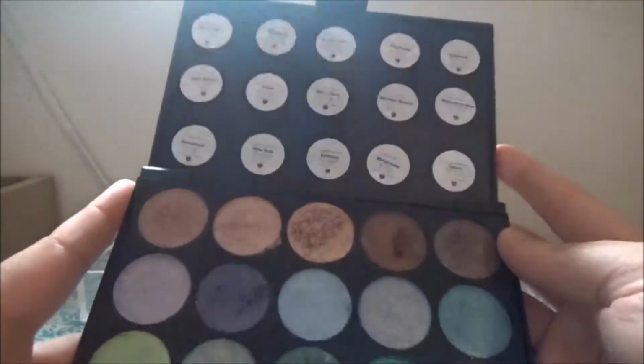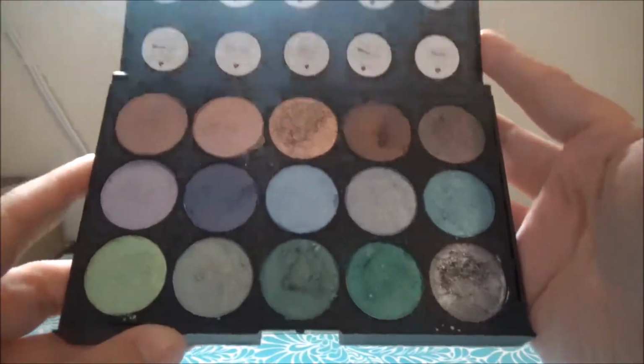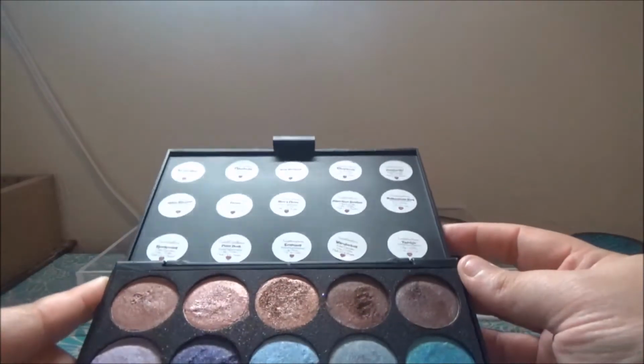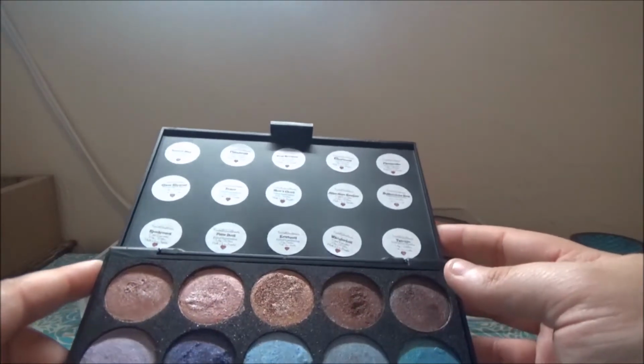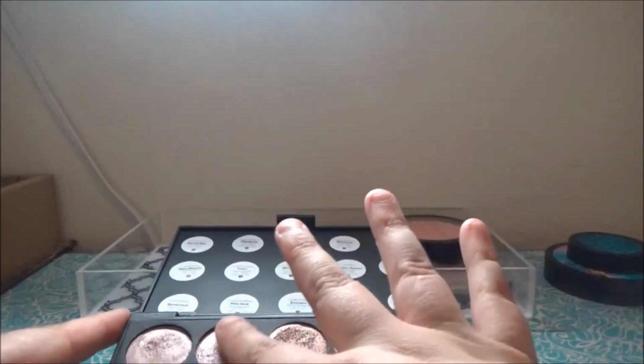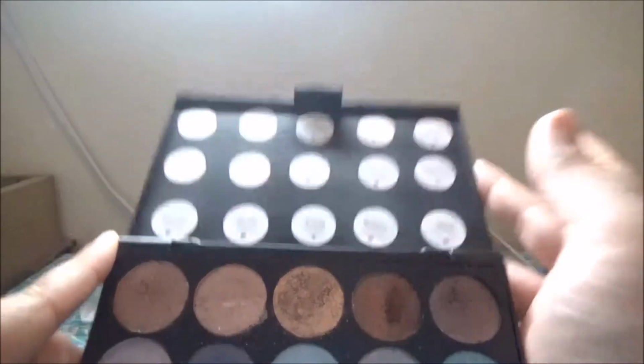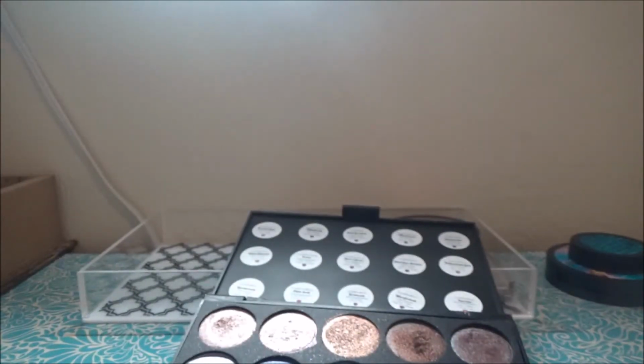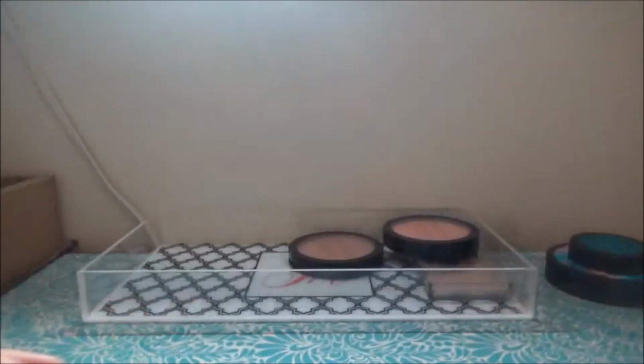And then this is a palette that's full of shadows that I didn't own. This was like a make-your-own palette kind of deal, and there's a bunch of shades in here that I did not own. Let's swatch some of my favorites. I really like Flawless and Deal Breaker. Let's swatch those two. Ooh, so pretty. So again, really lovely, stunning palette there. I cannot wait to put some of these babies on my eyes.